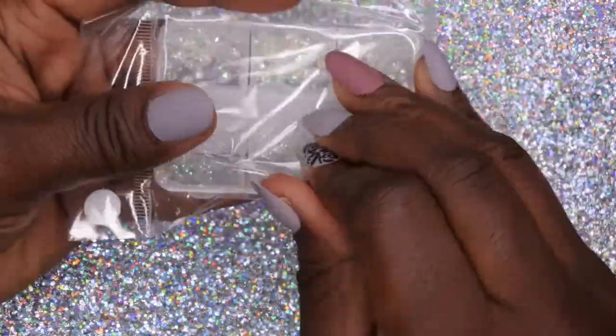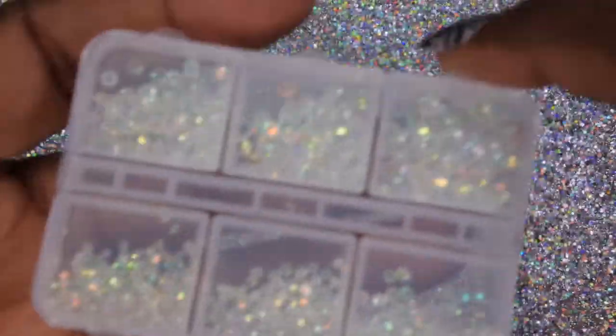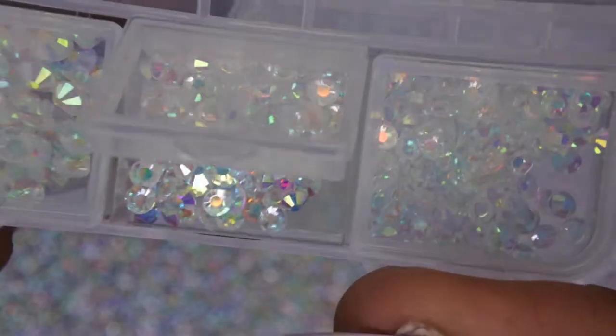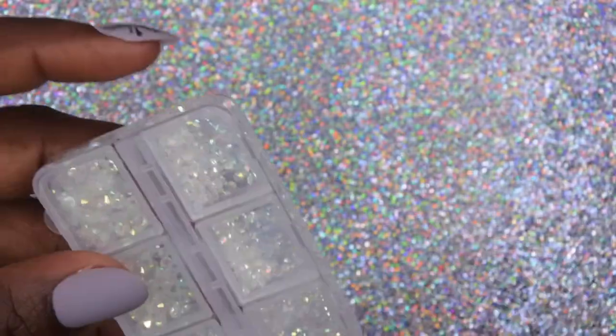And then we got some more rhinestones here. These are more icy looking rhinestones, kind of transparent clear, so I thought these would be fitting for the holiday season as well. Look at these. Y'all, look at how the light is reflecting off of these. They look so good. Yeah, I really, really like these a lot. I'm gonna have fun playing around with these.